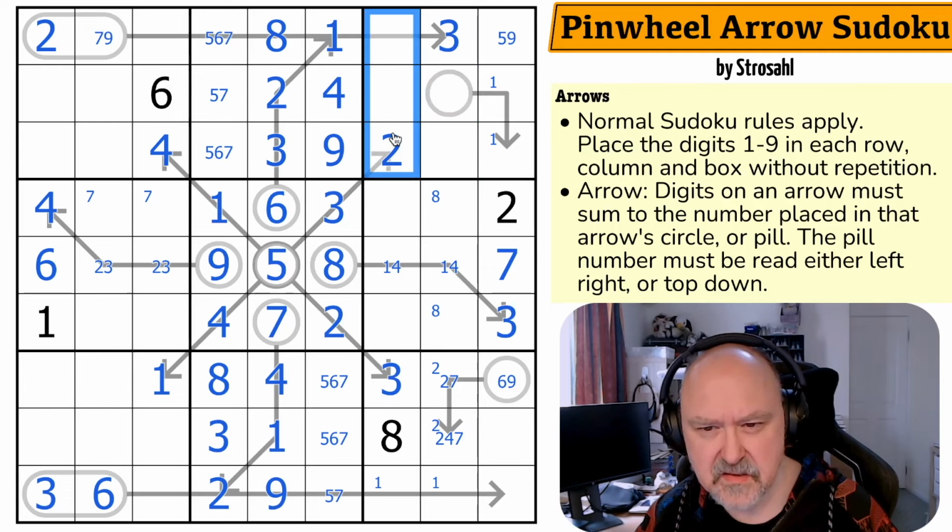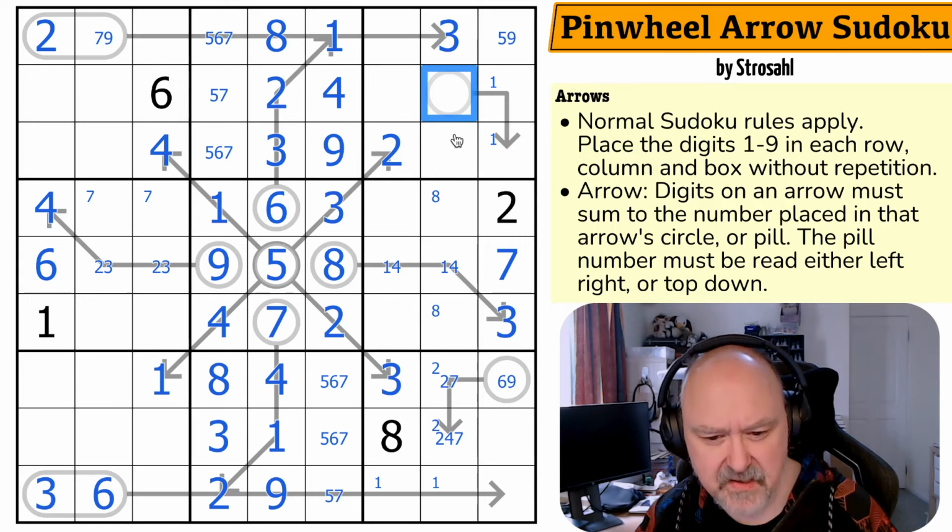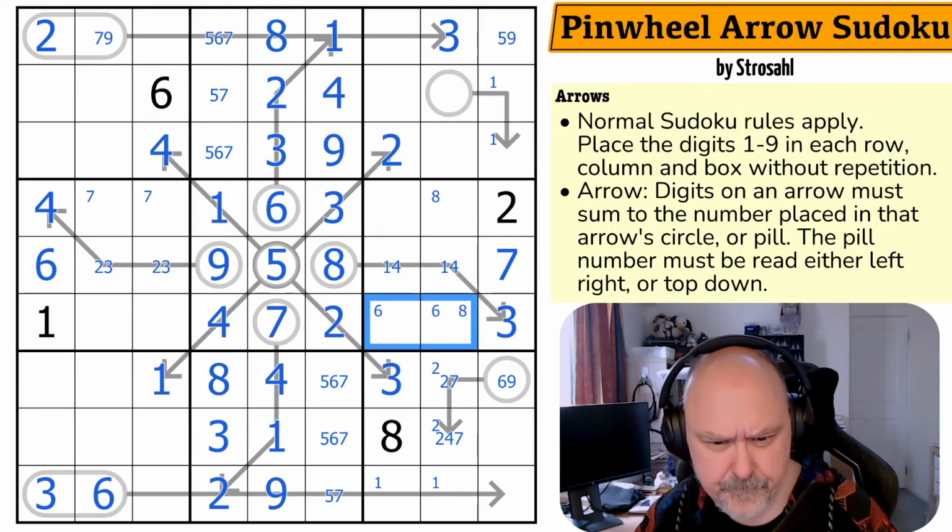8 is now in here. 1, 8, 9. Oh, it's not quite there, is it? At least not for me. One, 2, 3, 4, 5, 6, 8, 9. 6 is down here.